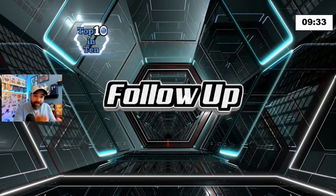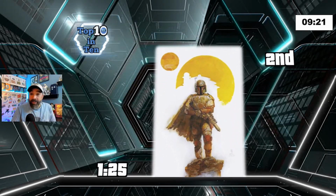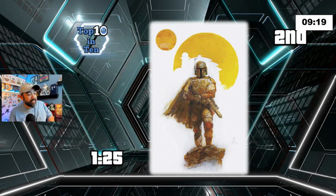That's why I think it's helpful to look at the before and after to see what happens with this market. With that said, the only real book that was a pre-sale for this week that I could see that's still selling at a decent premium, one of the top books, is this Jabba's Palace 1 in 25 second print incentive variant.